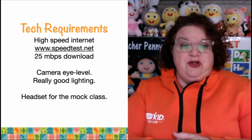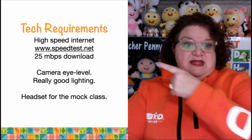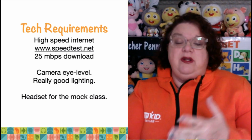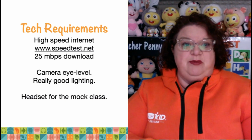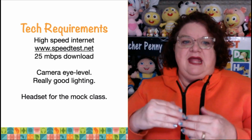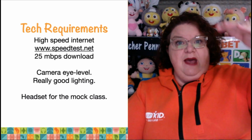You just want a really good high-speed one, and you can check the internet speed at this link, www.speedtest.net. Go to that one and it'll test your link. They will test your internet speed when you do your mock class. They'll test it to see how stable everything is on that one. Okay, so good stable internet, and then you want the camera on your computer to be about eye level.